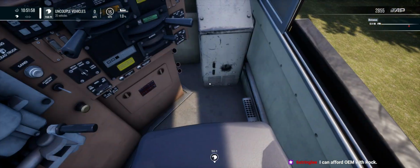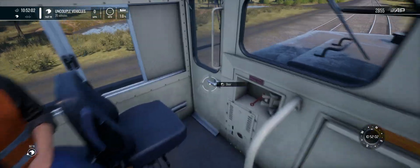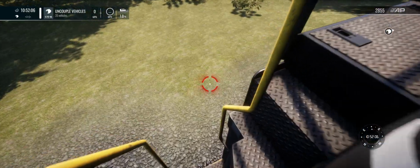All right, we're going to jump out of our seat here, and it looks like we have to go uncouple some cars. So let's go ahead and walk over here, down the steps.